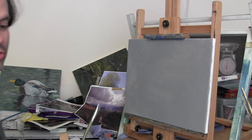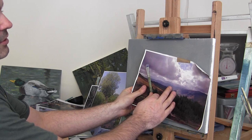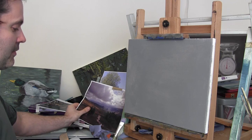So let's start painting this. Like I said, I'm mixing this cloud colour. Similar, isn't it? This has got a bit darker there, but it's about that. It's very close. So we'll whack some paint on.